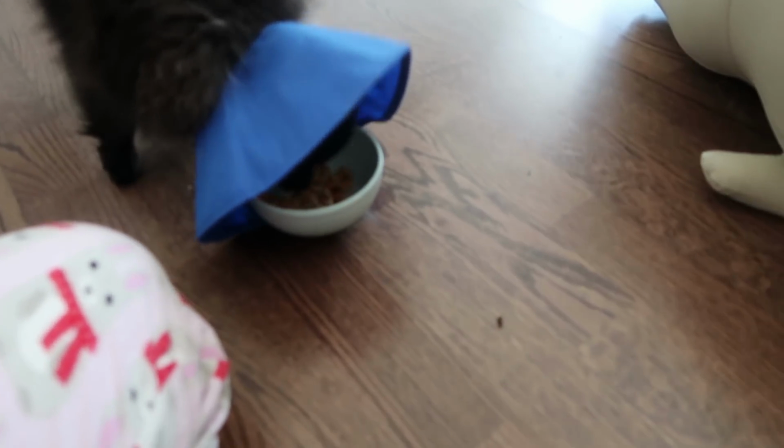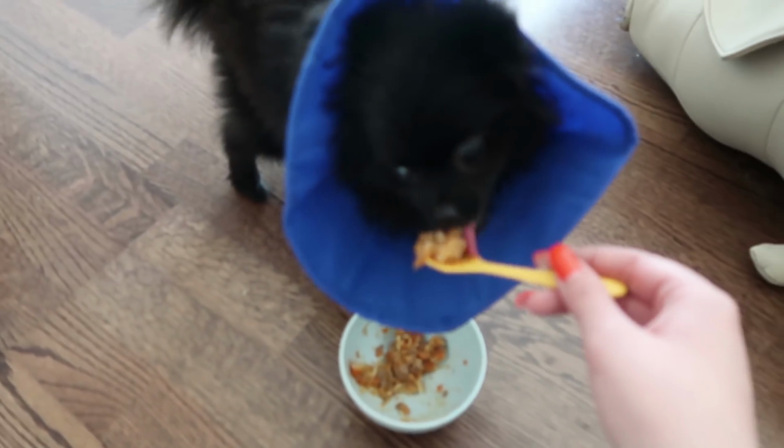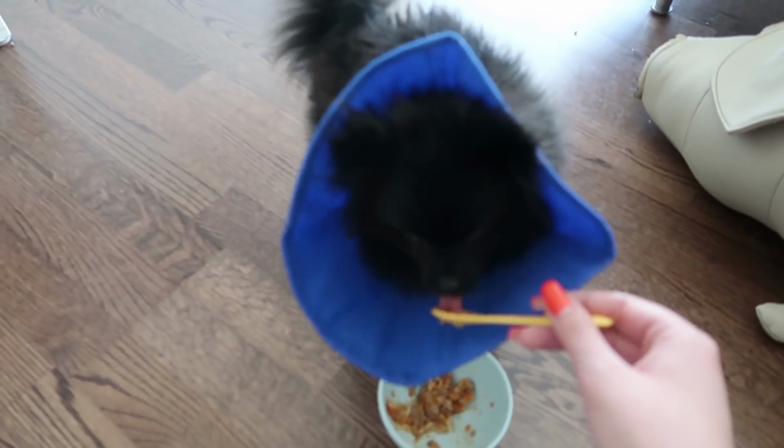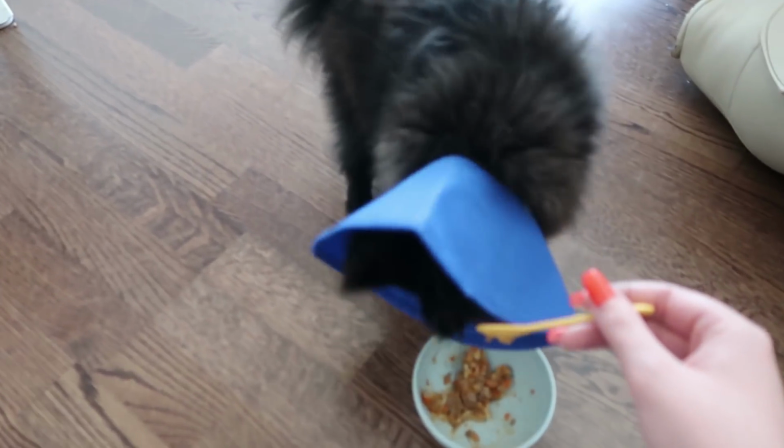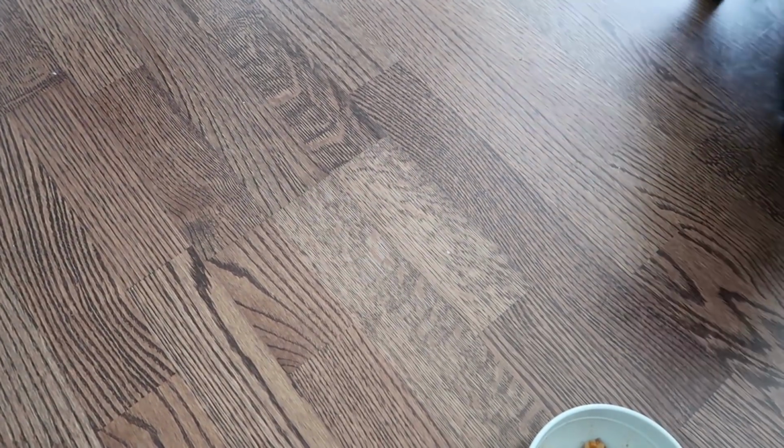What a good girl. Good appetite is very important. Yes, here we go. No, here we go. Oh, this camera needs to focus. It's such a cute shot. Here we go. Okay. Oh, we're gonna wait. We have to wait, sweetheart. Okay.